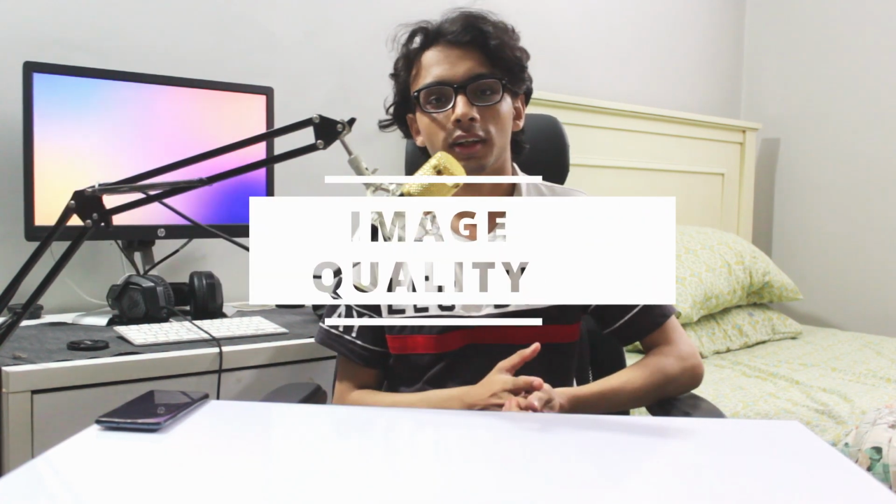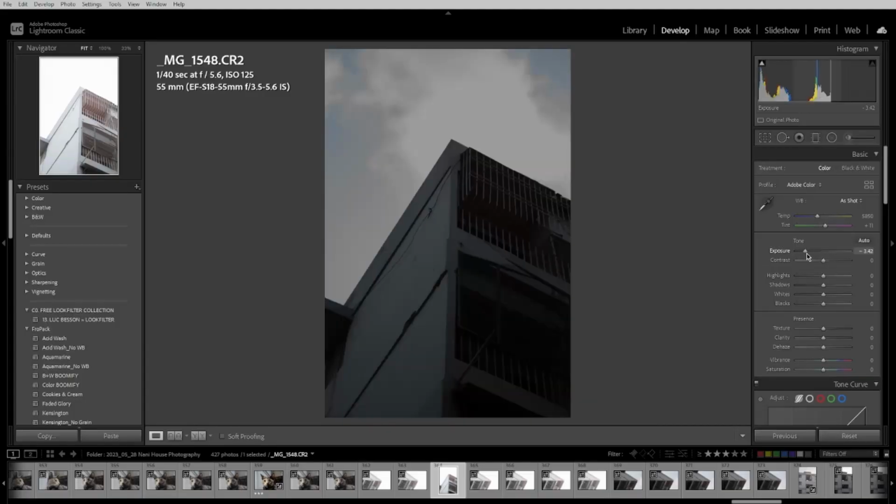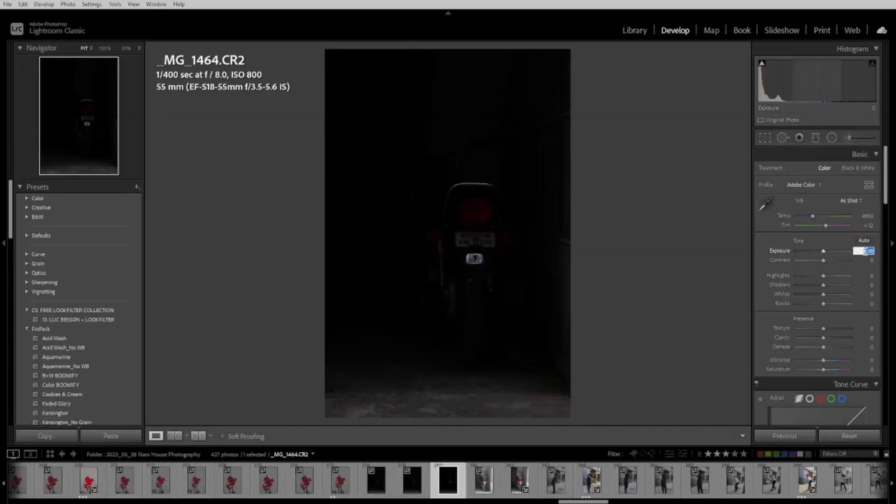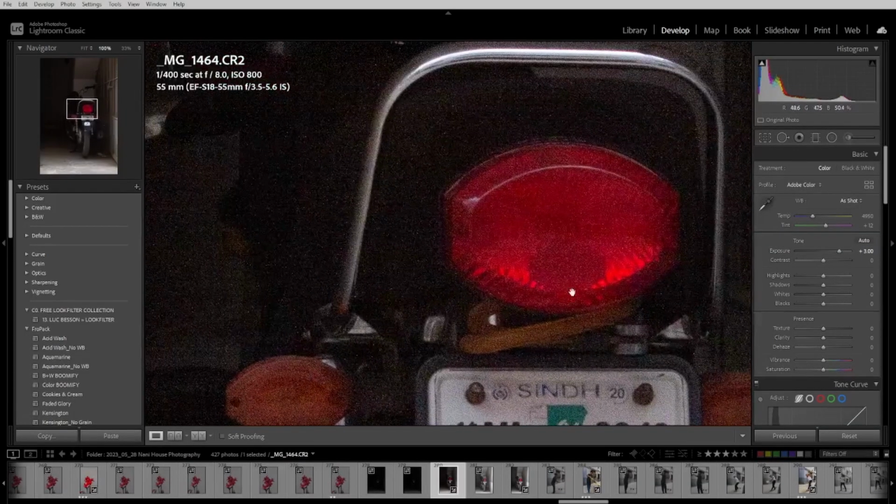Okay, the second reason is image quality. It's 10 years old, yes, but it has superb image quality, especially if you give it enough light. 18 megapixels are more than enough, and the CR2 raw files that it takes are super robust. You can recover highlights like crazy. Even if you overexpose, you can recover the photo. Shadows, you can recover them a fair bit, but they do get a little noisy.